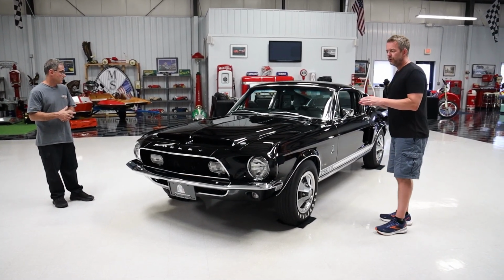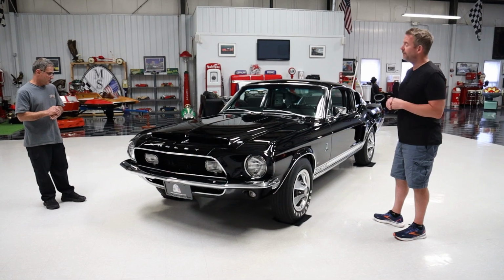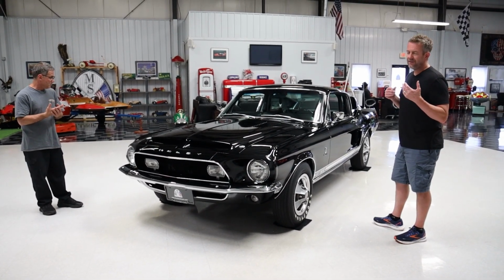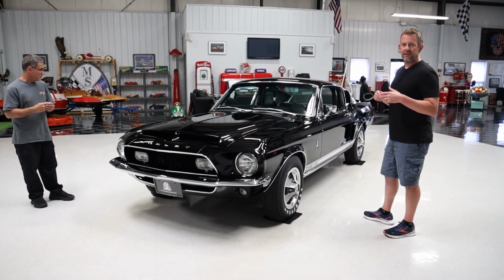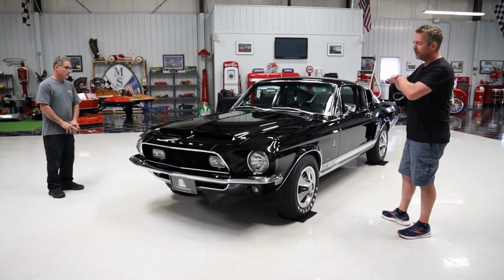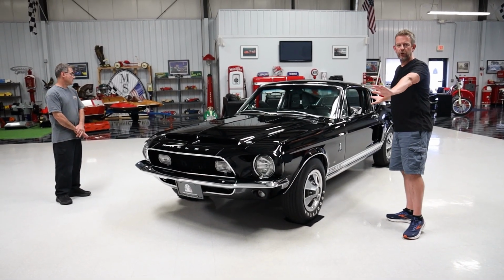What I wanted to do is have them come down here. It took about 45 days to coordinate it. They really did it because they wanted to help me, and we had a relationship prior. So they came down here and they completely went over this entire car.